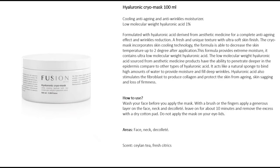You can use it in your cabin. You can retail it if you want. They can use it at home. It's good for aging, for laxity, to get a firm skin. It's going to help with laxity.